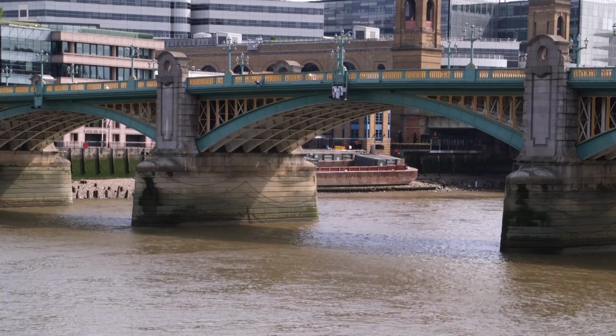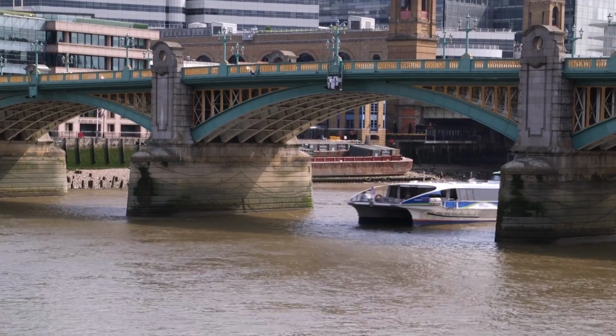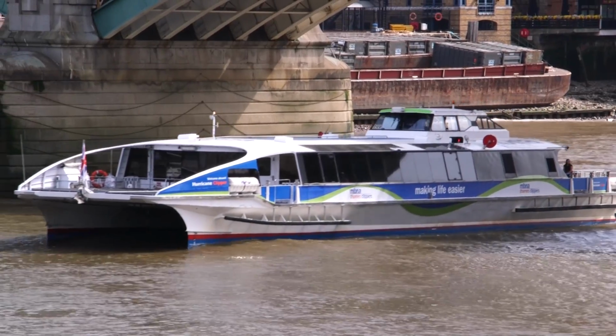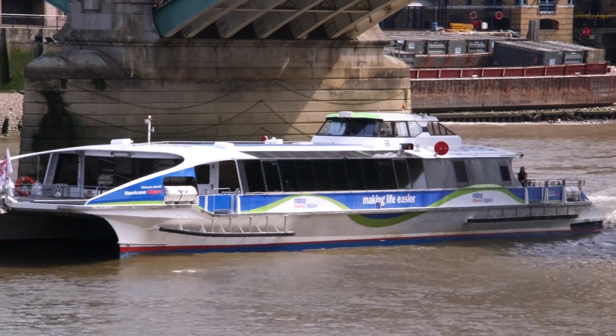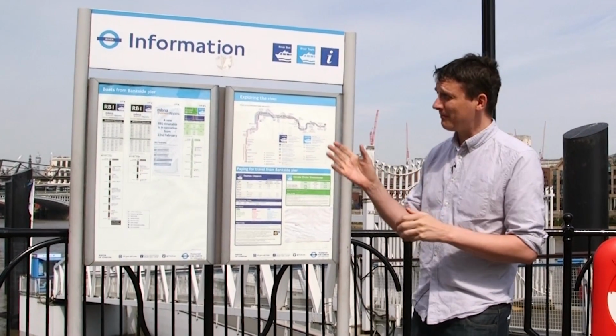to catch a boat. Also, from summer 2016, the service is being enhanced to every 15 minutes at the weekends and more additional sailings during the evening peak to ensure that commuters and tourists can get to where they need to be. So we've ended our journey today at Bankside Pier right by Shakespeare's Globe.